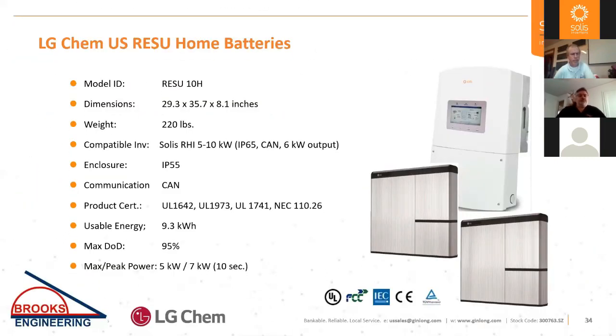So the Resu battery is, we call it the 10H. It's a very slim profile. It does weigh over 200 pounds, and you do need 2 people to lift it. But you'll see with any lithium battery, the metals actually weigh quite a bit. It's outdoor rated. You can install it inside or outside. The more mild the temperature, the more mild the environment around the battery, the better experience you're going to have. We don't recommend installing it in direct sunlight.